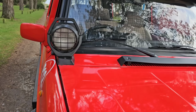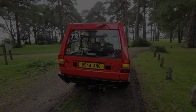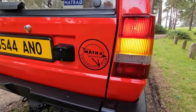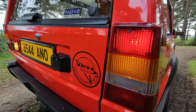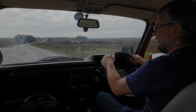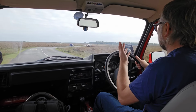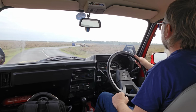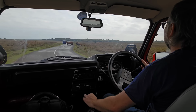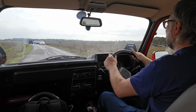These don't usually flash. And because I'm in the New Forest, you sometimes have to stop for horses. Oh, they are checking both ways, to be fair. Brilliant. There we go. Live horses as they happen.